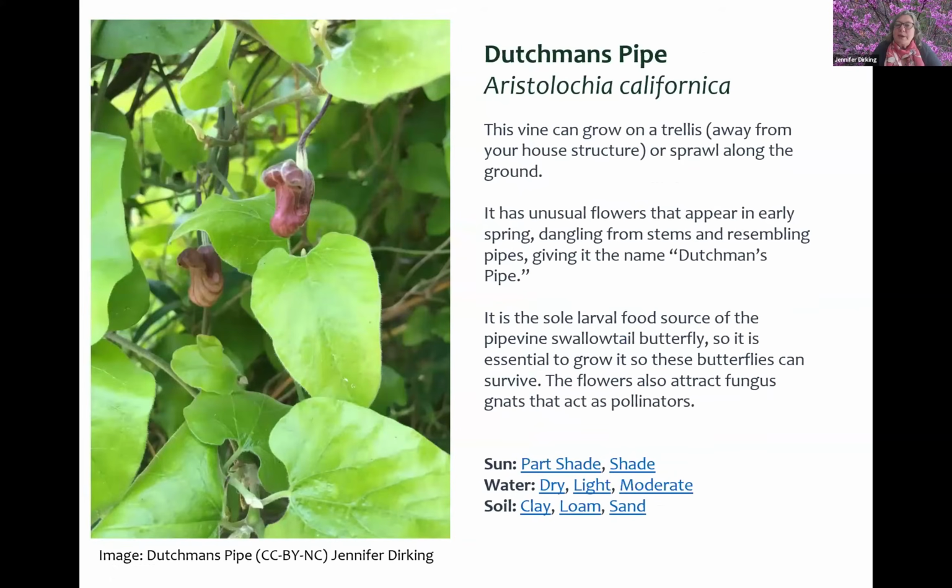Dutchman's pipe is another one. We have that growing along our fence. It has really unusual flowers that come out before the leaves. It's the sole larval food of the pipevine swallowtail butterfly. So I know that you have a lot of those in the East Bay. It's really essential to grow this to keep the populations expanding.